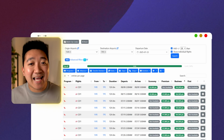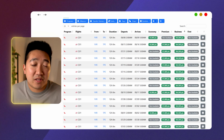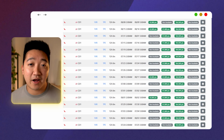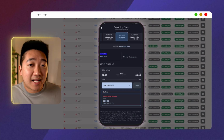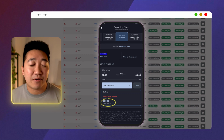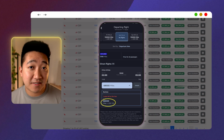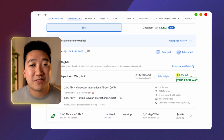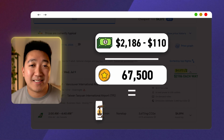Taiwan first. This is actually a flight that has quite a bit of availability. This is showing just some available dates when searching on ConnectMiles. But to fly from Vancouver to Taipei on China Airlines business class, that will cost you 67,500 Flying Blue miles and $110 in fees. For a flight costing around $2,186, that gives us a value of 3.09 cents per point.